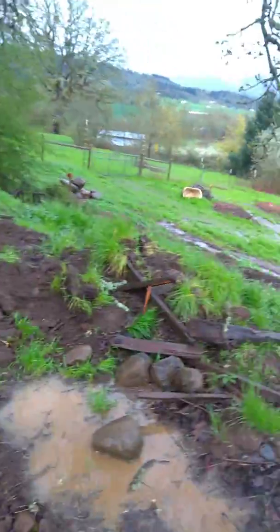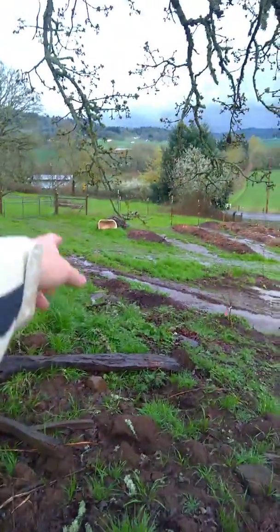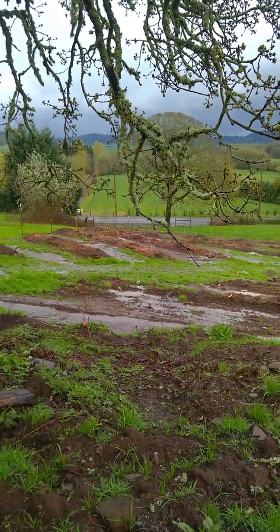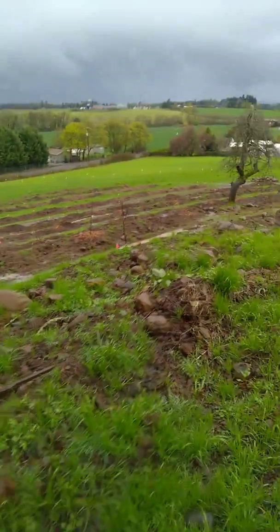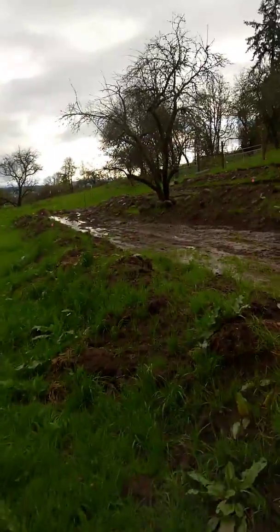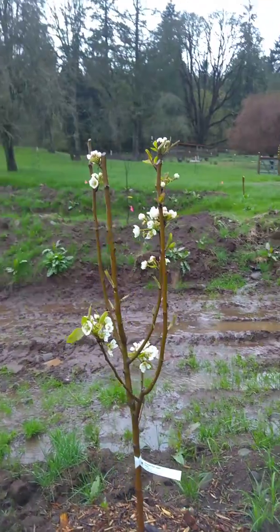And up here, this water pools here for a little bit and then comes out down below in yet another stream. You can see, looking out, there's a lot of reflection in the orchard coming from all the water that's standing right now. Just had so much come down. All the trees so far seem okay, I don't think we've lost anything that we've planted.